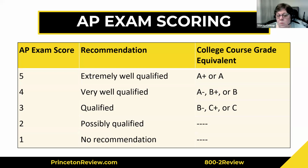An AP exam score of 4 is very well qualified. So that ranges from a B to an A minus. An AP exam score of 3 means you're qualified. They believe you understand the content and would pass a college course with that content, and that covers the grade range from C through B minus.